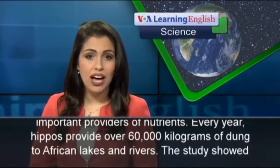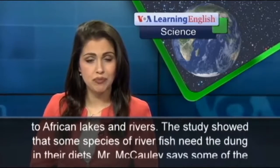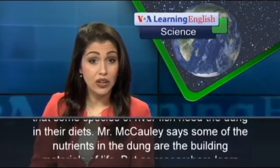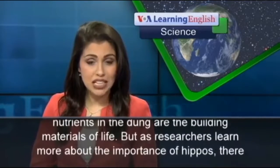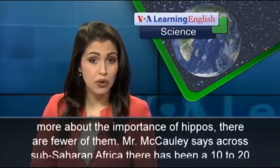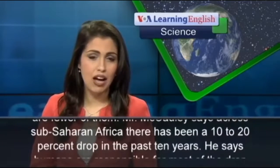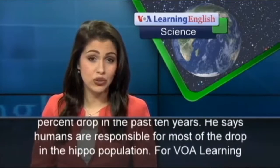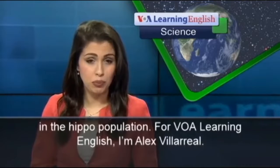Every year, hippos provide over 60,000 kilograms of dung to African lakes and rivers. The study showed that some species of river fish need the dung in their diets. Mr. McCauley says some of the nutrients in the dung are the building materials of life. But as researchers learn more about the importance of hippos, there are fewer of them. Mr. McCauley says across sub-Saharan Africa, there has been a 10 to 20% drop in the past 10 years. He says humans are responsible for most of the drop in the hippo population.